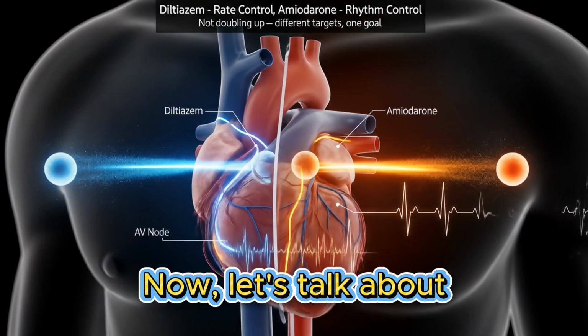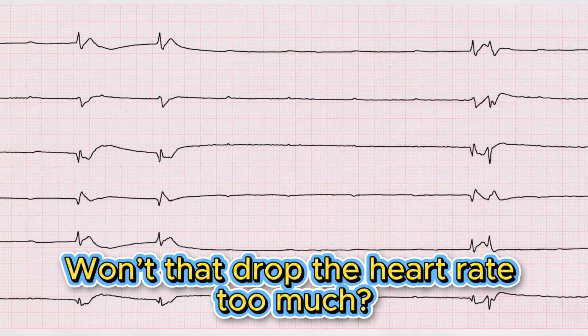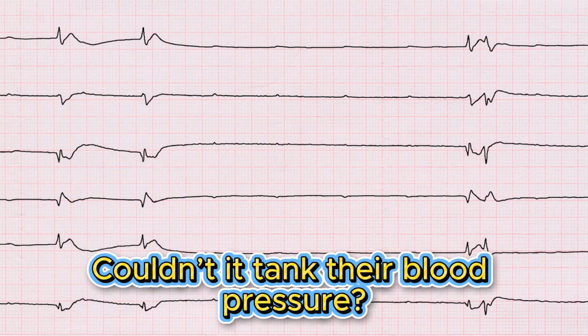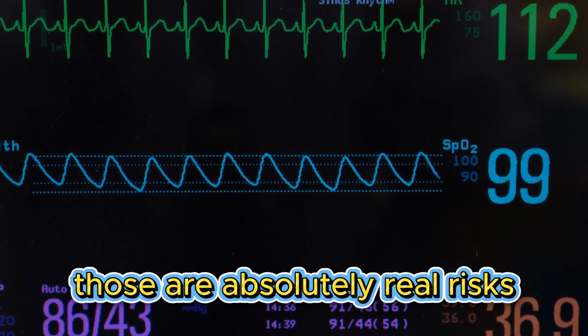Now, let's talk about the big concerns nurses have. This is where many of us worry. Won't that drop the heart rate too much? Couldn't it tank their blood pressure? And yes, those are absolutely real risks.